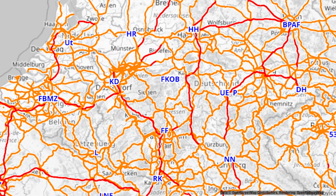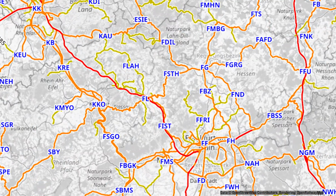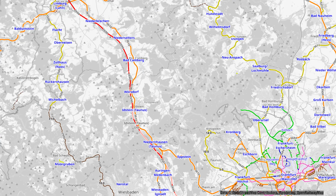And welcome to a new vlog and trip report, and today we are on the Main Lahn Railway going from Limburg to Frankfurt, and here on the map you can see our route today.